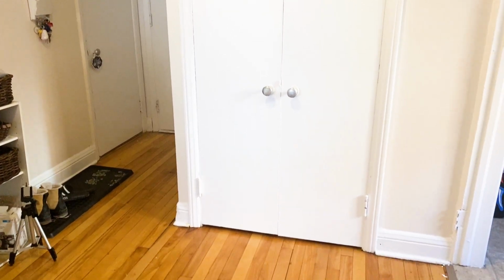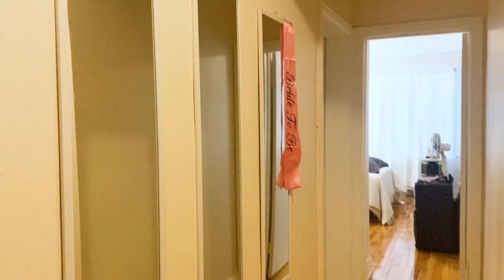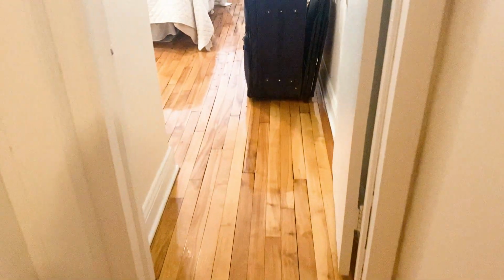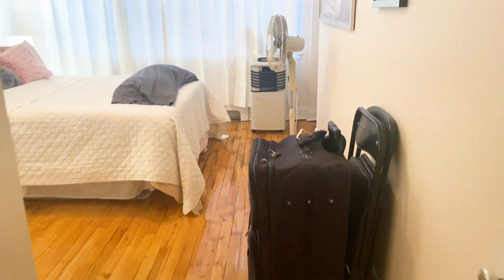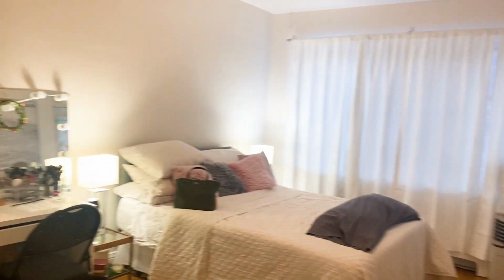Now, I do like to keep this place as open and clean as possible, and I've hung up these mirrors on the wall just to make the space look even bigger. And we're walking right into the bedroom. Let me show you what that looks like. It is a very decent sized big bedroom in a one-bedroom apartment.